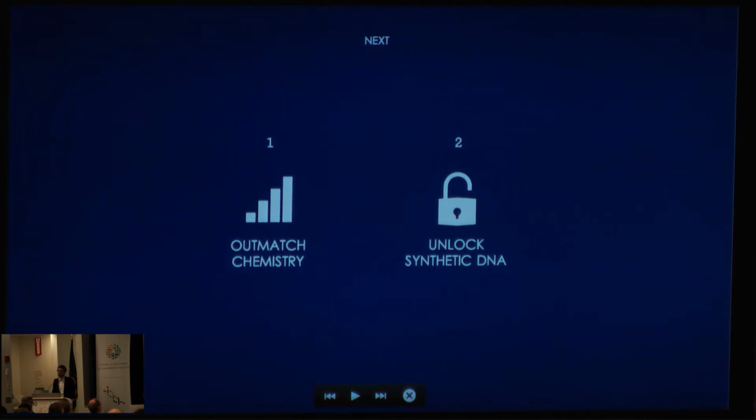Our first goal is to completely outmatch the chemistry technology and to provide a much more efficient synthesis technology for DNA. Then, when we can prove that the enzymatic technology can completely outmatch the chemistry, what we want to do is unlock synthetic DNA for people like those involved in the GP-Write project, in order to make all the applications and all the projects they want to do.